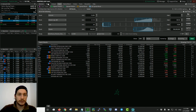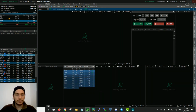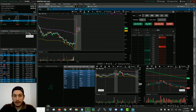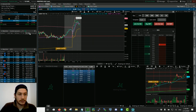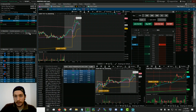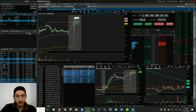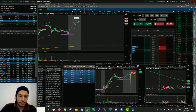So we're going to go through the whole list very quickly and see what's been going on. WLL, let's see here. Not really in the market cap or shares outstanding that we want to be looking at. Just keep going. AGRX, nice little bounce here off this 4.4 support level, but not really moving that much. Also more of a big cap. Not too much activity here pre-market, but it is kind of exactly what we're looking for.